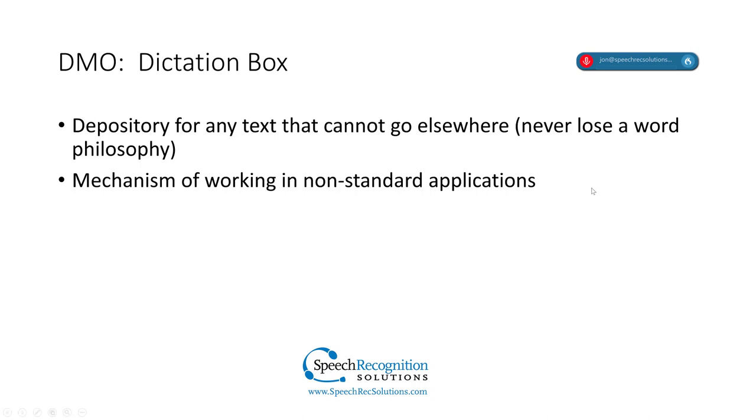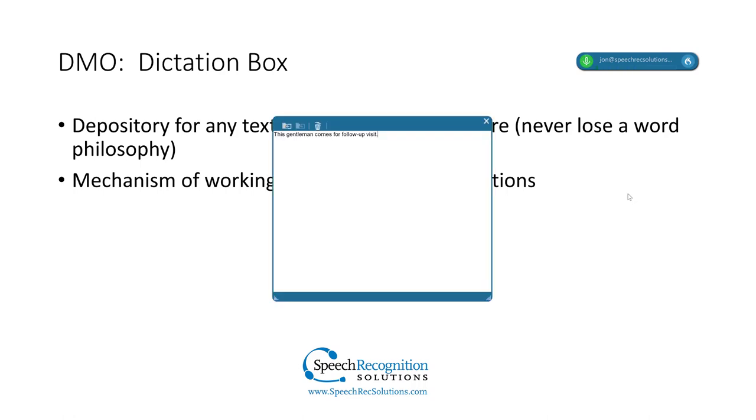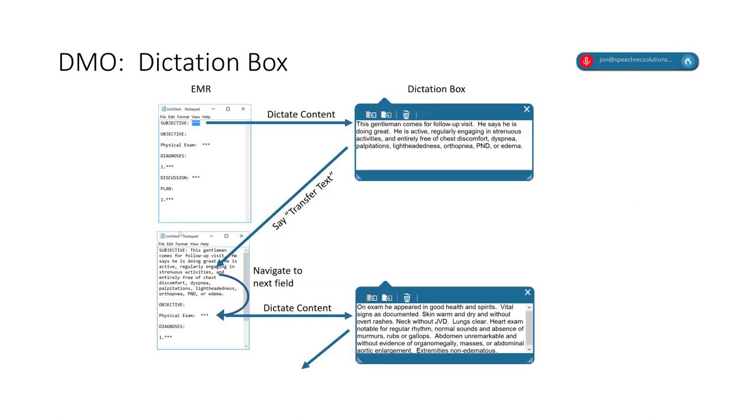I have Dragon Medical One open, but I'm not in the text entry window, so I'm just going to turn on the microphone and start to dictate. There's really no place the text can go at this point. You're going to see what will happen. This gentleman comes for a follow-up visit. As you notice, it automatically opened up the dictation box. My words were not lost.